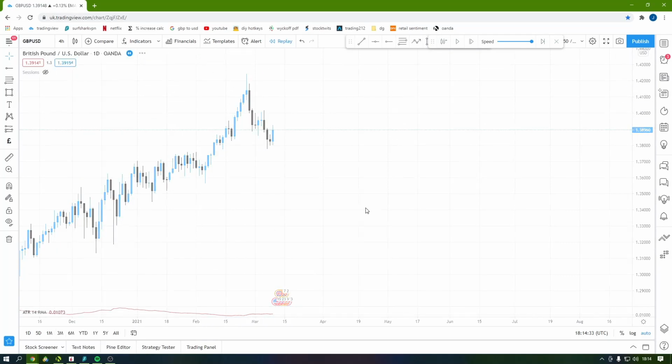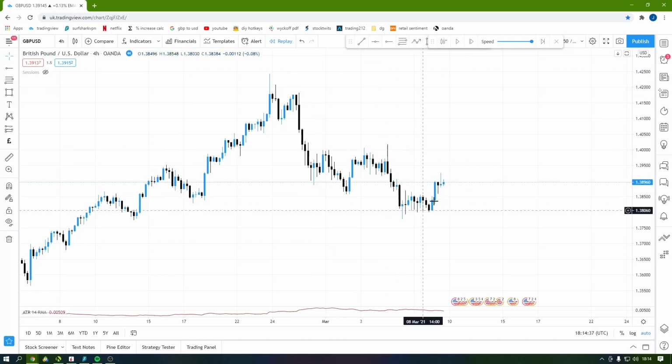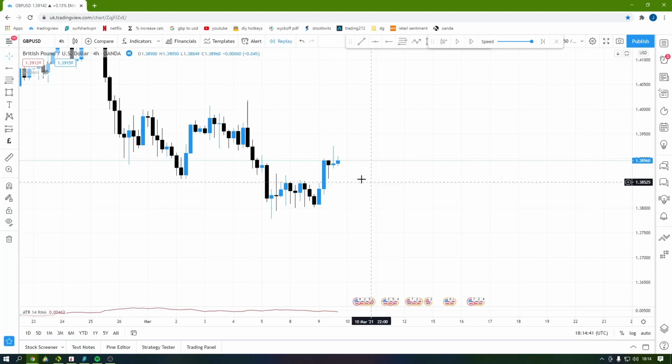Bringing it down onto the 4-hour chart. As you can see, that's that high we made, and we had a pretty substantial pullback. And then we started ranging around this area here, bottoming out at 1.38. And then we've had a nice push up and some rejections of the top of this range. I will bring it up to when it was just before I took the trade.